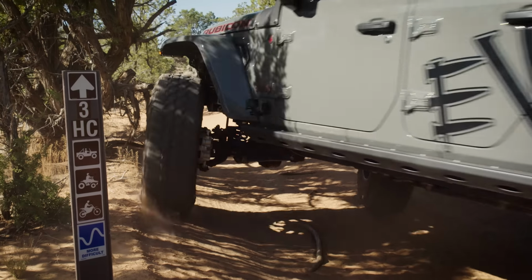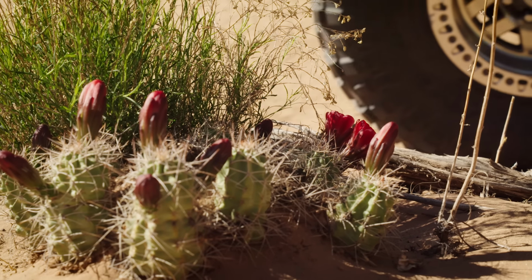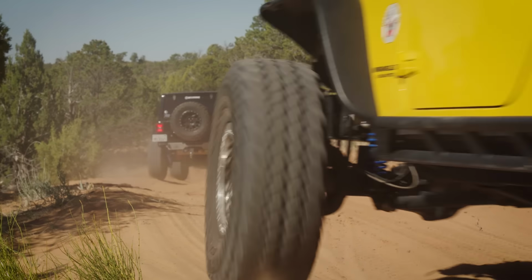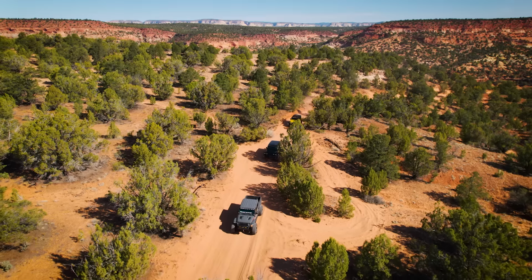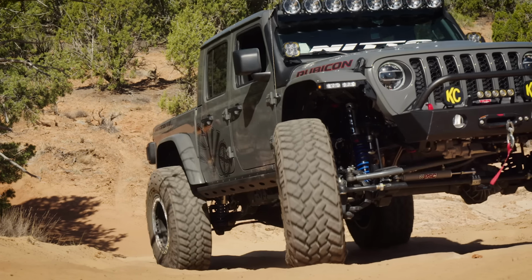Lots of sand so far. So beautiful scenery. Looks like Moab out here. This southern part of Utah is just absolutely gorgeous. This is probably the most scenic, beautiful off-road destination that I've ever been to.